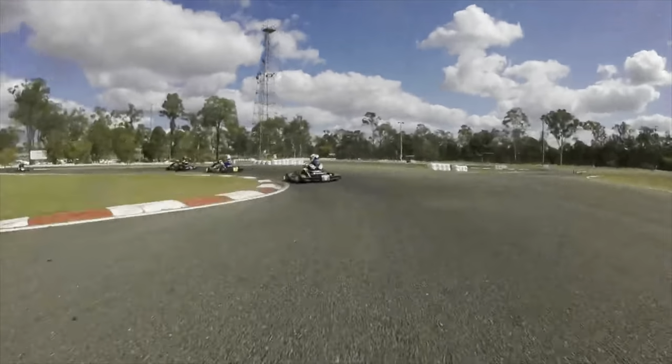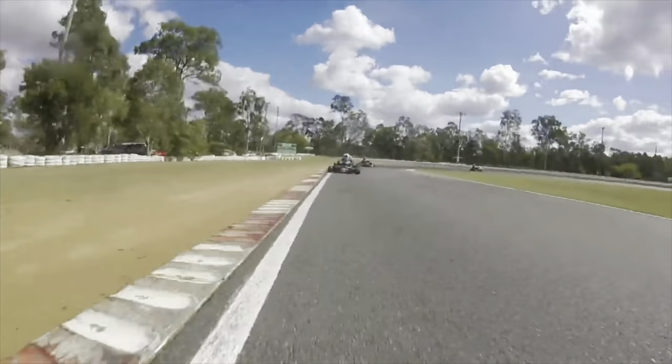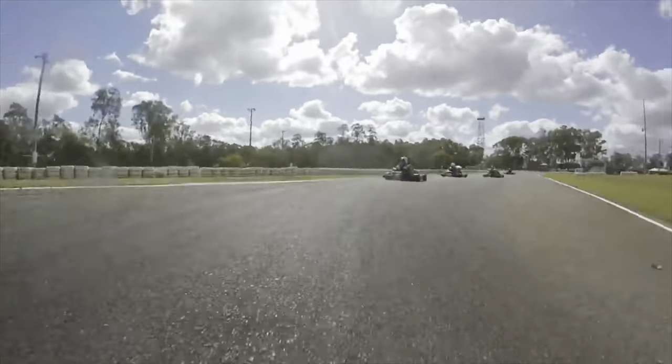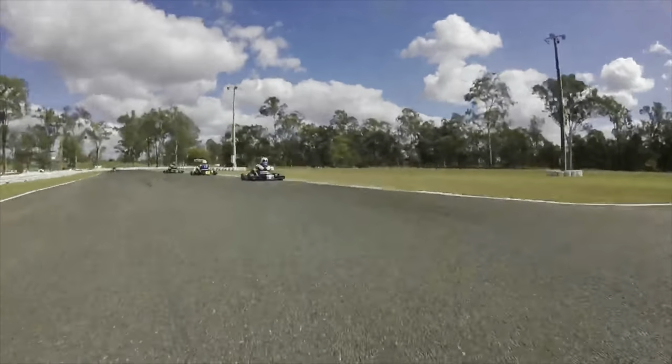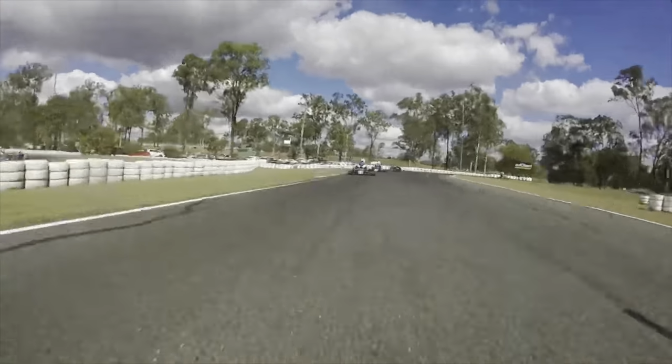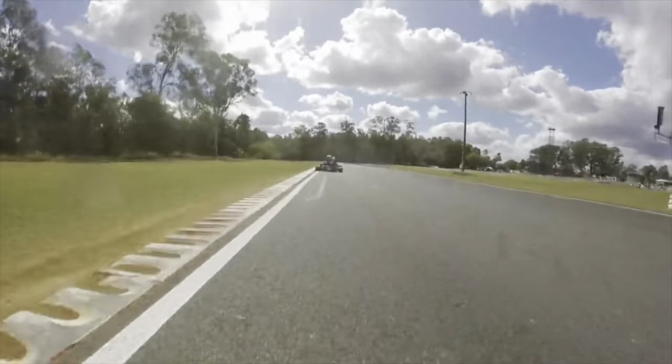So once again, here we are. I think we're halfway through heat one, and the gap really starts to stretch out a bit. From this point on we just can't keep up with these guys in front, because the understeer now starts to get a bit severe.